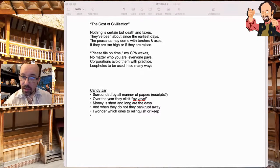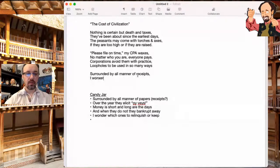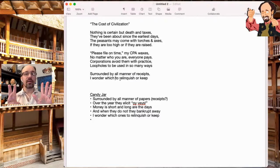I'm thinking the receipts. The two receipt lines from Maria should go in here. So, surrounded by all manners of receipts, I wonder which ones to relinquish or keep. Oh! I like this. Hold on. Surrounded by all manner of receipts, I wonder which to relinquish or keep. All right, excellent.